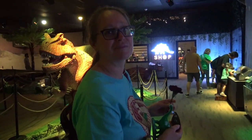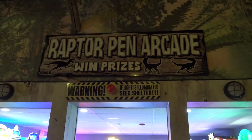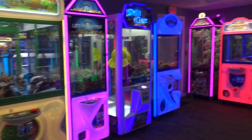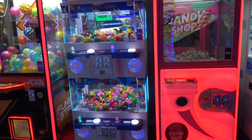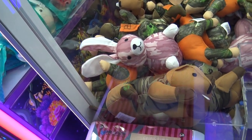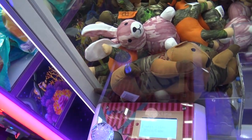Joe, are you feeling a little raptorish? Because if you are, here at Jurassic Garden, you could go into the Raptor Pen Arcade to win prizes. Looks like we have lots and lots of claw machines and galaxy ducks. I'm trying to see if I could win Joy one of these camo rabbits. He looks like he might be tucked, but we might be able to pull him out by his head and drop him in.